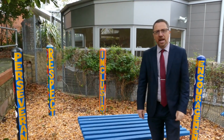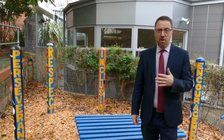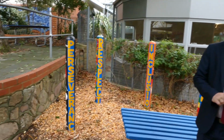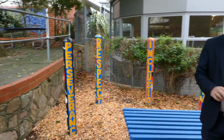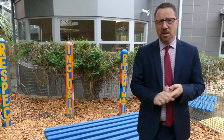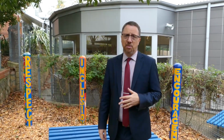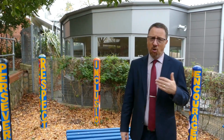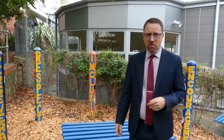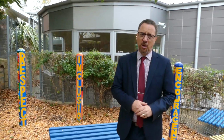Okay, so at our school we have 5 main values. So they make up our PRIDE values. So we have perseverance, we have respect, we have inclusion, we have determination, and we have encouragement. And those values are really, really important to us because those are the things that we base all our work with the students on, so that we all have pride in our school, and therefore we have those values that sort of underpin everything that we do at our school.